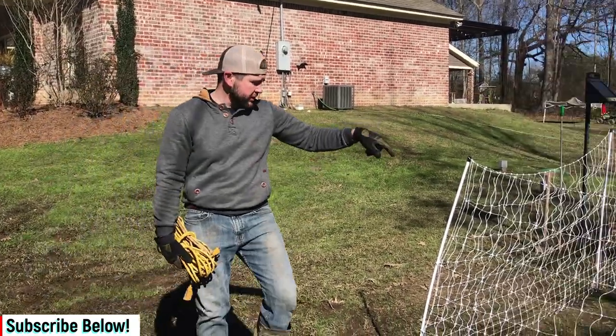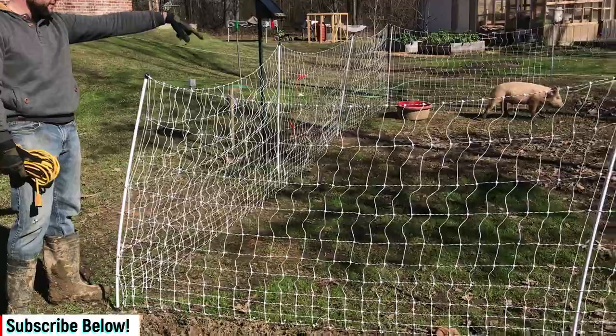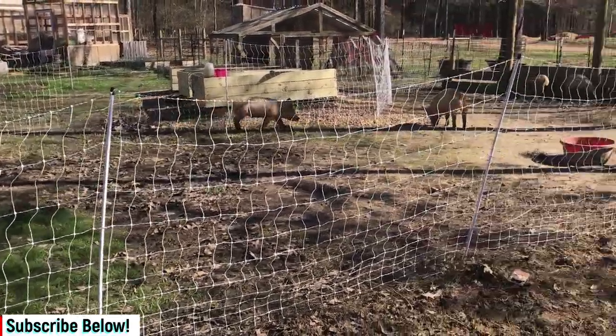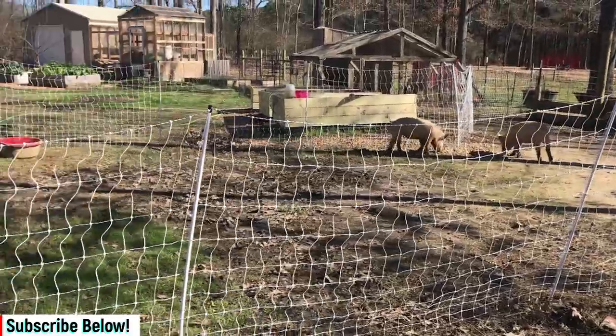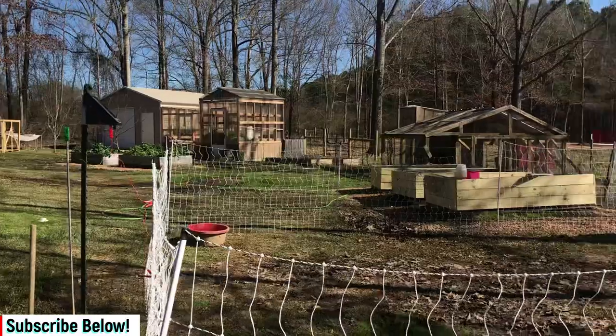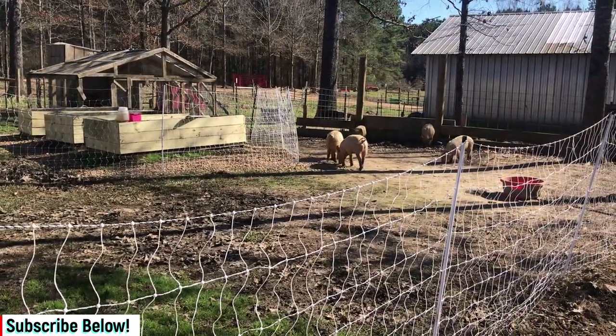Like we've said, this was actually where the original meat birds were. So you see they've got a good manure patch right there. They started digging that, started digging in the leaves. And we're going to let them do just what they're doing right here. And they're going to tarp all this, and this will be a new winter bed for us. But it looks like they're doing good.